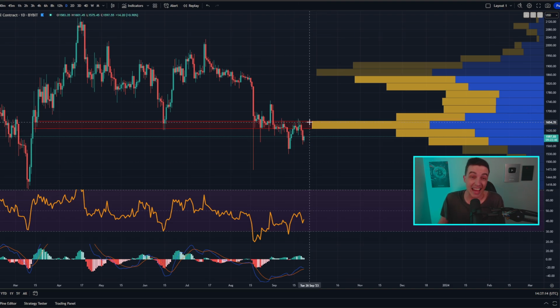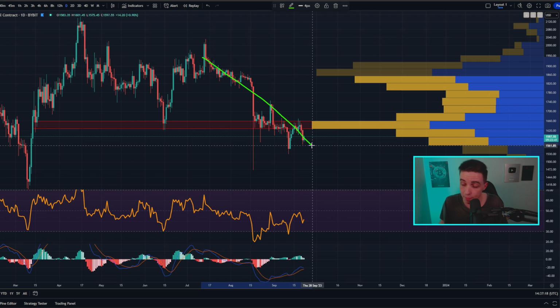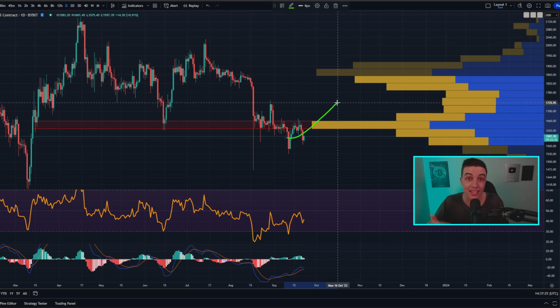And obviously, as of right now, in terms of the trend on the daily time frame, technically this is still a bearish trend because we're still seeing lower highs and lower lows. We have not yet fully confirmed a trend reversal on the daily chart.